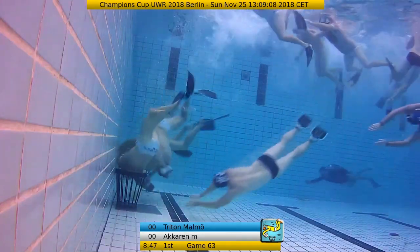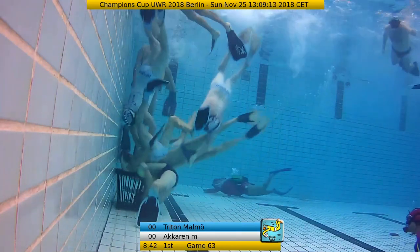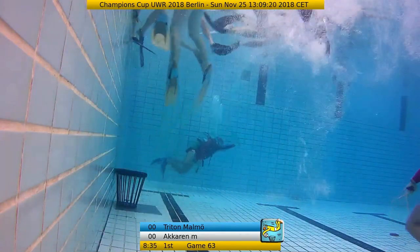And now they have a really nice scoring opportunity directly at the basket. Can he push the ball underneath the basket? Can he pass it downwards? Yeah. He's got the ball downwards and it's in! Goal. Nice mellow here by Akkaren.